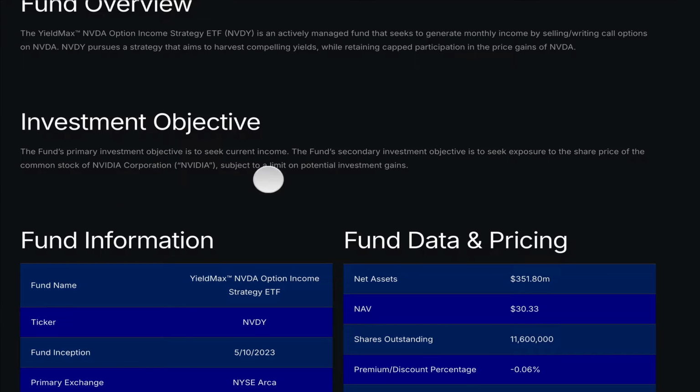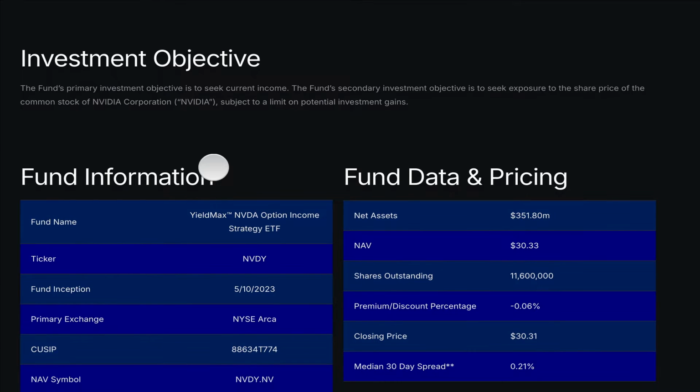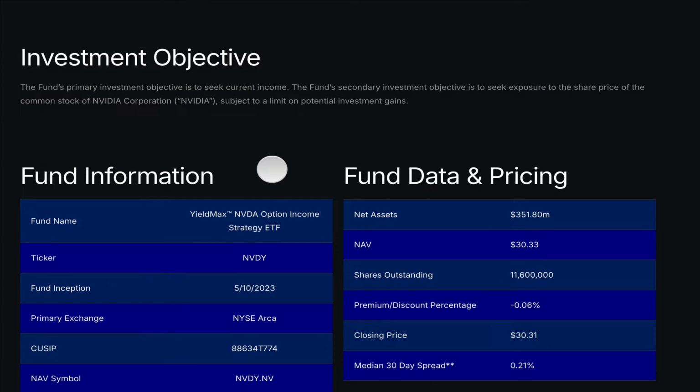But of course, it does not own NVIDIA stock directly, rather just synthetically. But you don't have to worry about those types of strategies. It's a strategy that you need to know, but if you want to know more about that synthetic strategy, I made a video. If you look at my first NVDY video, I explain what it is.